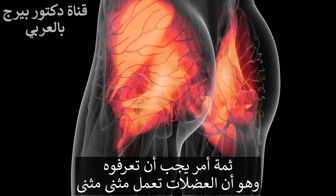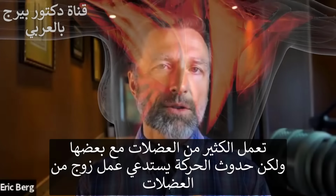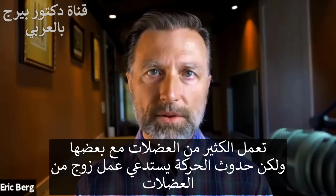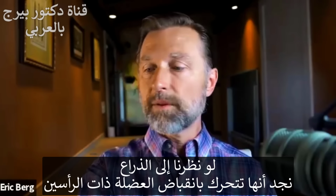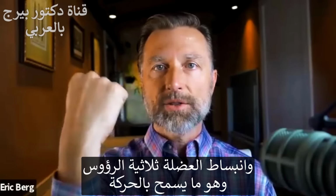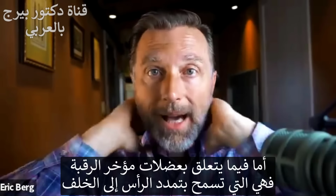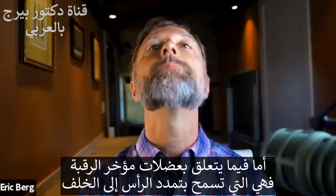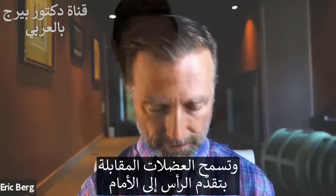Muscles always work in pairs. Now, there are a lot of muscles that work together, but there are usually two major pairs of muscle to create motion, okay? You take a look at your arm, you have the bicep that contracts and the tricep that extends, and that creates motion. Now, when we're talking about the back part of the neck, that extends the head back, and then the muscles on the opposing side bring the head forward right here.